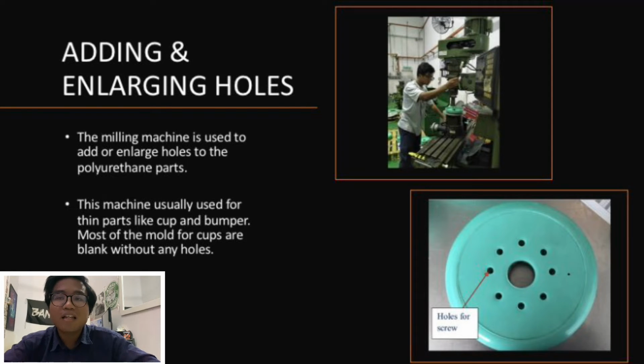Adding and enlarging holes is done on a milling machine. The machine is usually used for thin parts like cups and bumpers. Most of the molds for cups and bumpers are blank without any holes, so the holes, the number of holes, and the hole size can be easily customized according to the client's request.